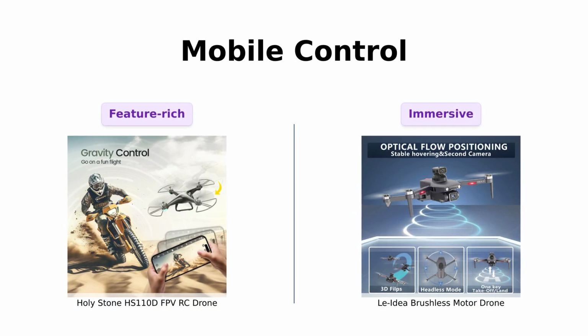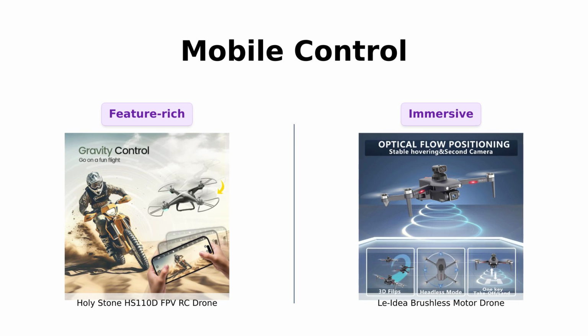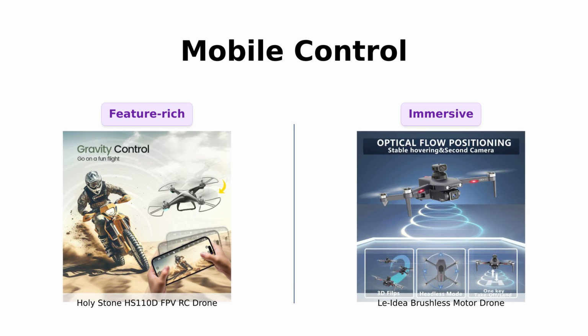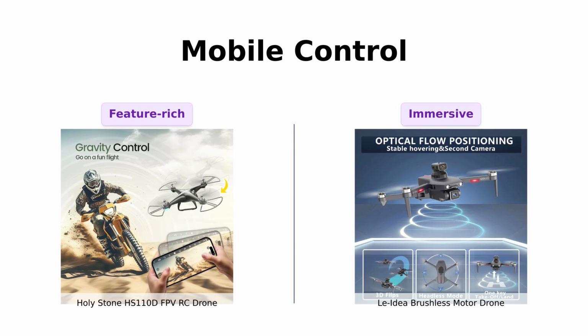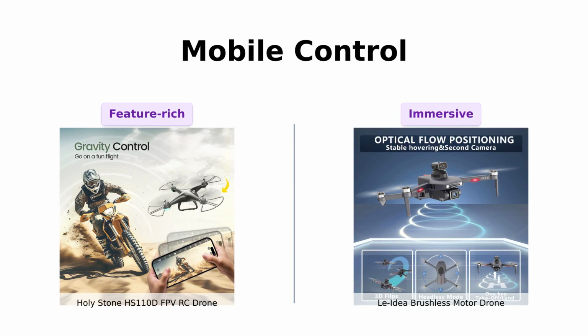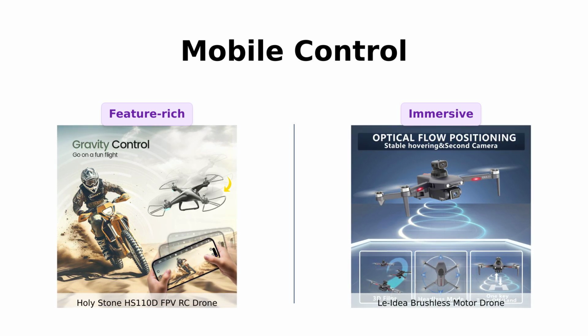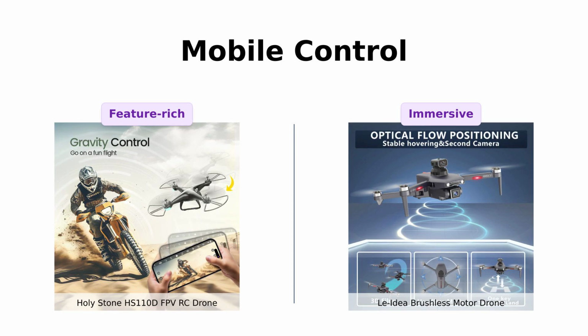Let's talk mobile control. Holy Stone has voice control, gestures, trajectory flight, and gravity sensor control. It's like playing a video game with your drone. IDEA also has gesture control, optical flow positioning, and a VR function for those who want to live in the Matrix. Reviewers love the VR feature in IDEA for an immersive experience. Both are packed with features, but VR, IDEA, you win this round too.